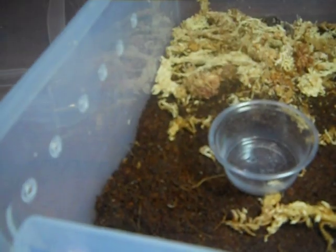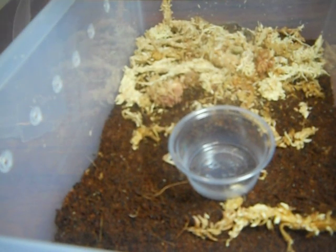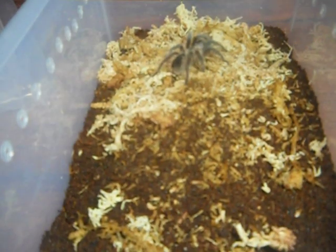Here's number 2. This is George, albo pelosum. This one also likes to be on this stuff back here, quite possibly because the substrate is a little bit moist, or possibly because, I don't know. You got this one over here. This one's kind of back and forth. This is albo pelosum number 3.